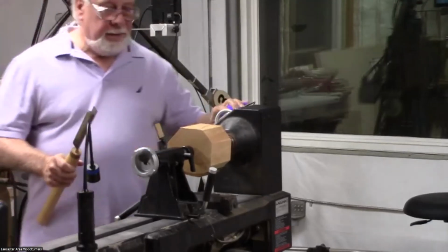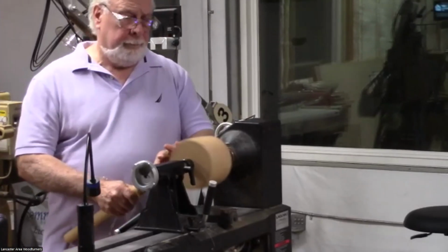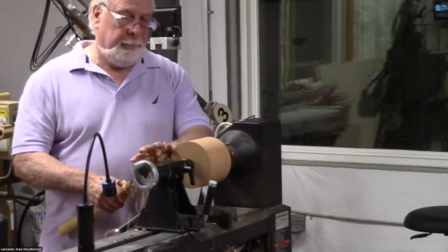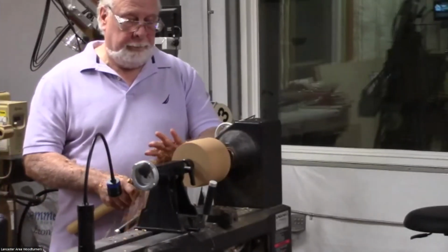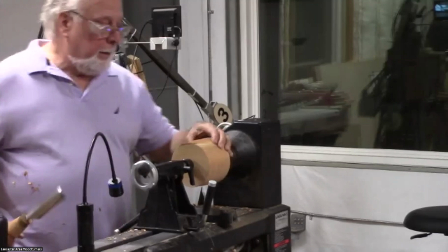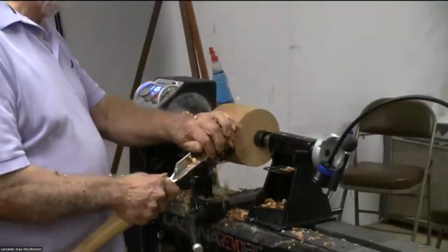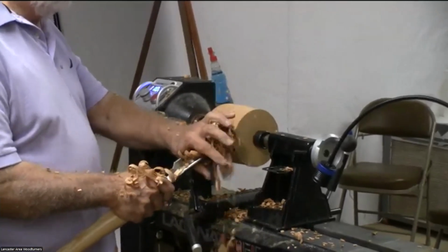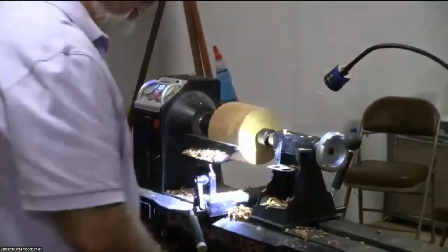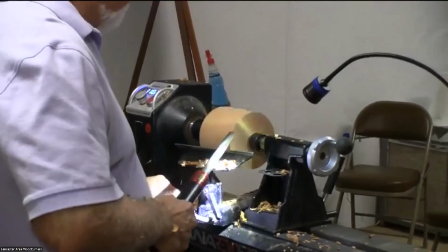Okay, spindle roughing gouge. So here we still got some bark. We want to get past that, I think. Oh, I did bring my handy dandy light too. Now the 9/16 spindle gouge.